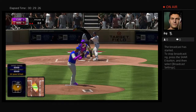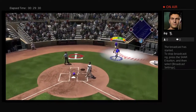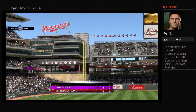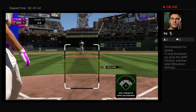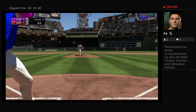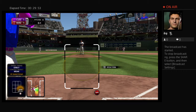Here's Brian Dozier now. He's ready. Here's the first offering. Popped him up. Mejia waits on it, and he brings it in on the warning track. Stepping in and ready for another shot. Number 4. He's 0 for 1 thus far. Here's the first pitch to him. Tapped down the line, but it's foul, strike 1.